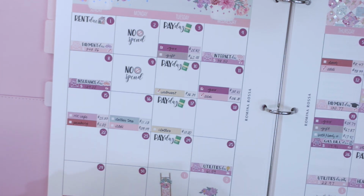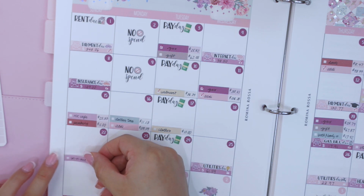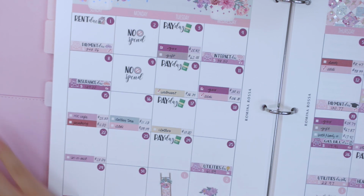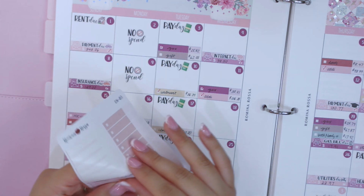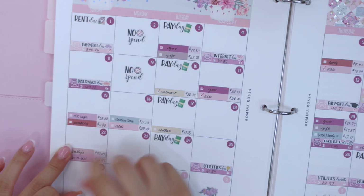Then on the 22nd, we have an expense for eating out. We actually went to In-N-Out and spent $23.04. And then I also grabbed some hair dye for $30.07. So that came out of beauty.